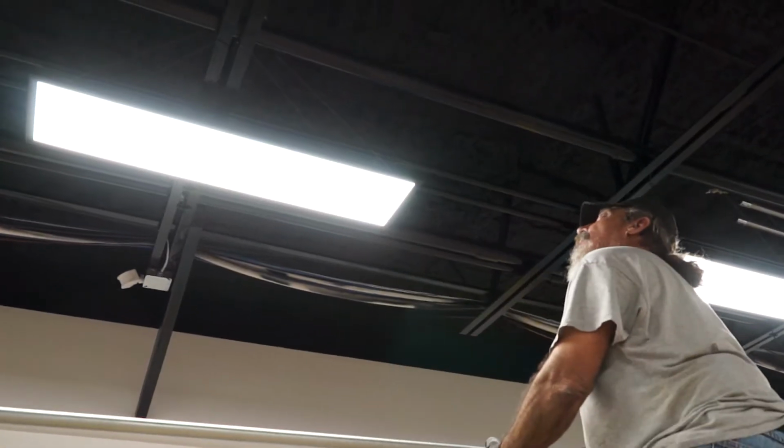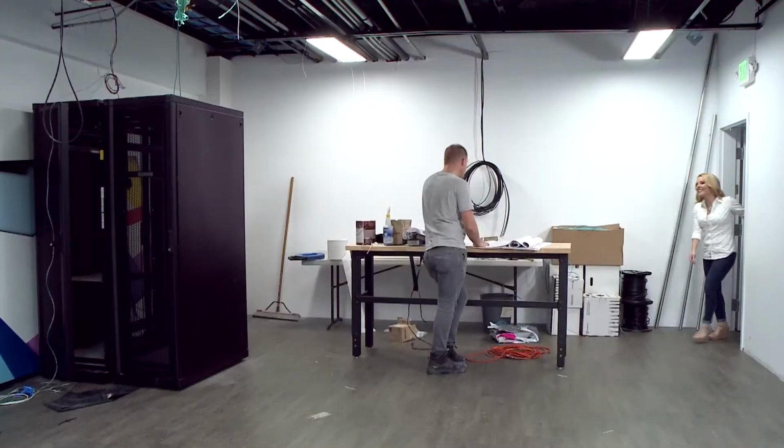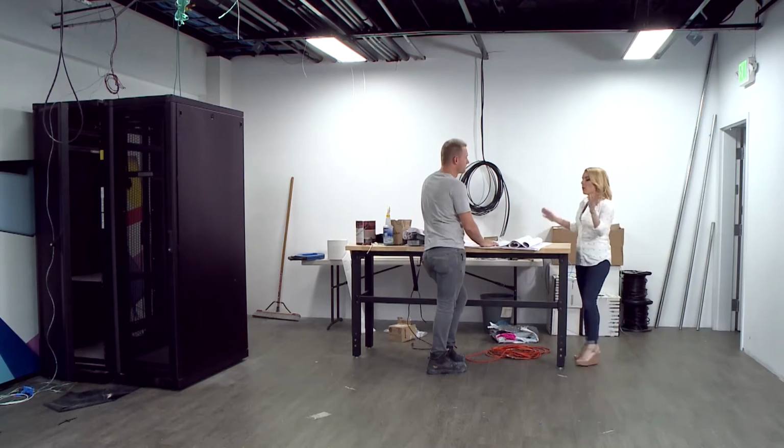Now that the wires are almost all in, it's time to figure out how to make them look good, too. Hey, Ryan. Hey, Keri. Glad I caught you. Wanted to ask you if you could give me an update on installation. It's actually going really well. We're just about complete with everything.